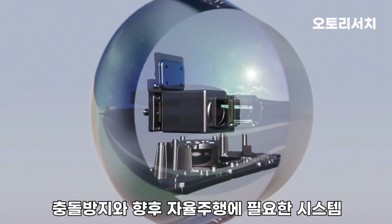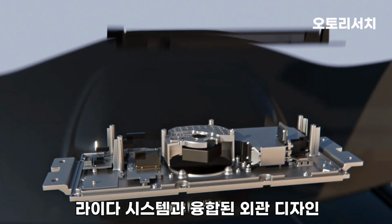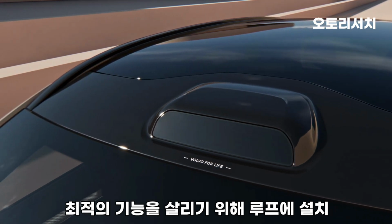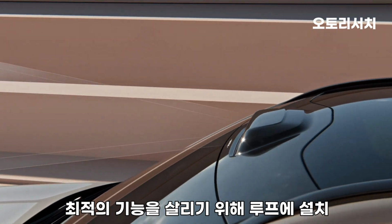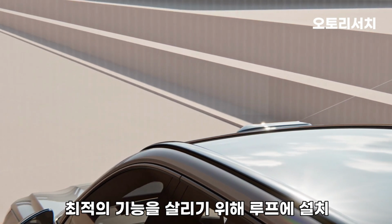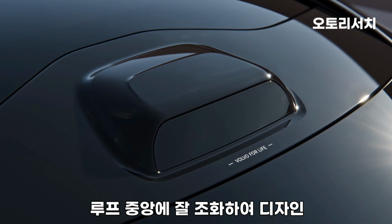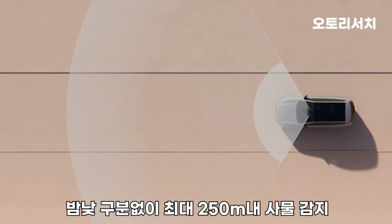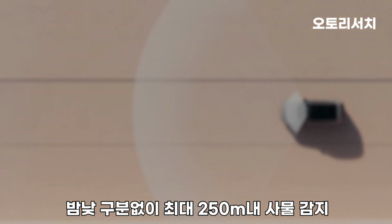The LiDAR integration has been quite a challenge from an exterior design standpoint, as in order to maximize its effectiveness, it needs to be high up on the roof. As we worked with our engineers, we figured that in the animal kingdom, you don't have your eyes on your knees. You have them as high as possible on your head for optimal vision. Hence our very deliberate stance to beautifully integrate the LiDAR into the center of the roofline to ensure superior vision and detection up to 250 meters, even during nighttime.